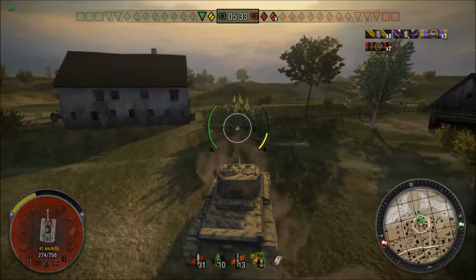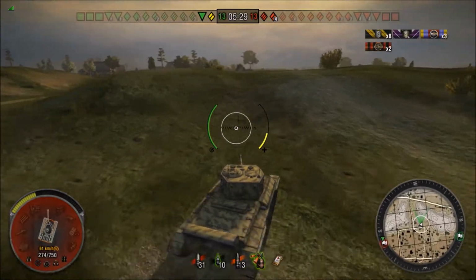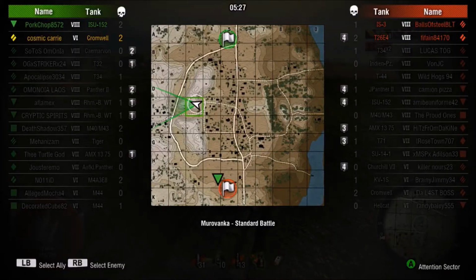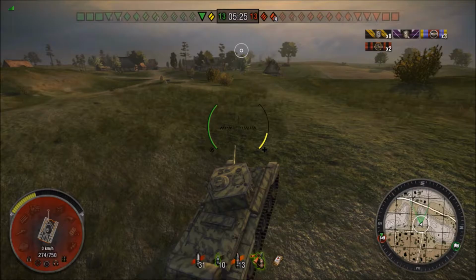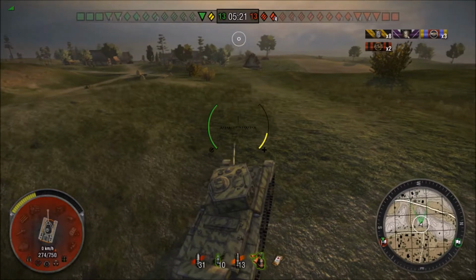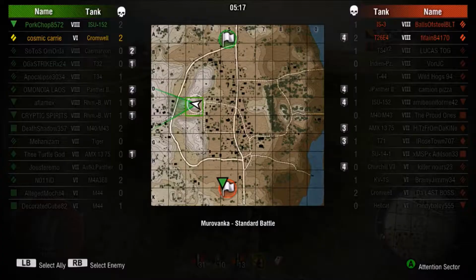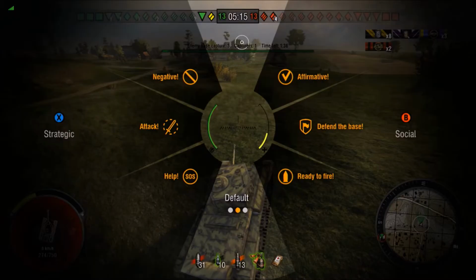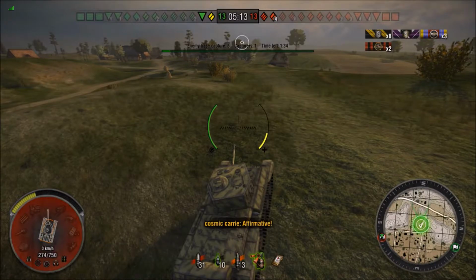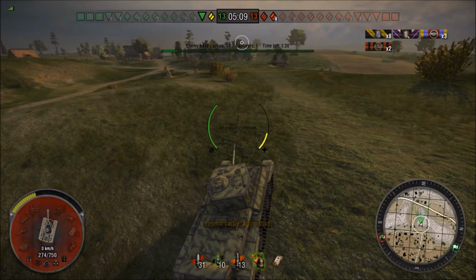So, just play this cautiously. Don't let your team down. Don't let the TD down. Just be cautious and careful. And just see how it goes. So, I positioned myself on this hill. The Super Pershing was just in front of me on the other side of this hill earlier on. The Soviet heavy is nowhere to be seen.